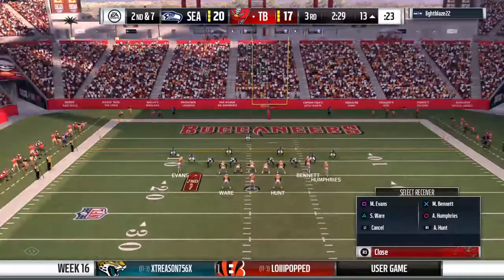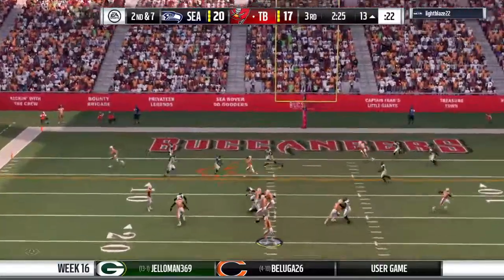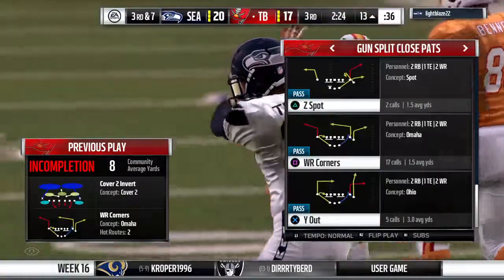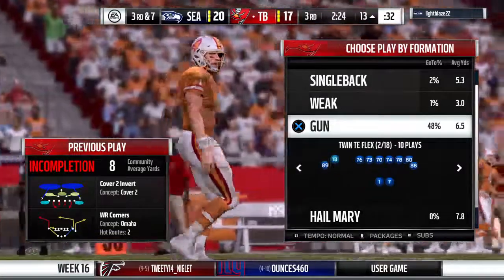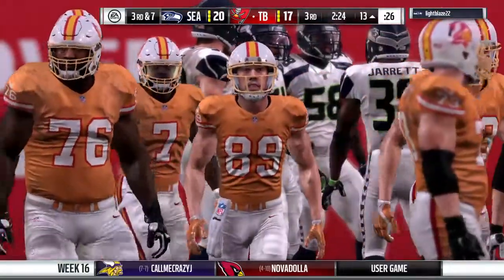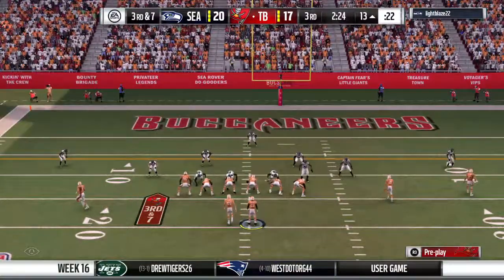Here we go. Now look at 56. Out of the gun, they'll look to throw. And that is incomplete. The intended receiver that time, Adam Humphries. And that'll make it third down. In danger of squandering their great field position as they come up on a 3rd and 7.